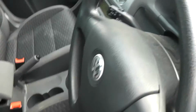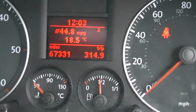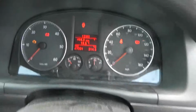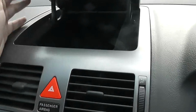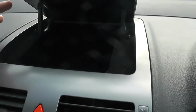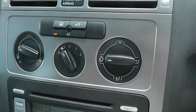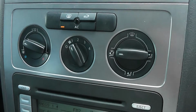Now if we jump in, we'll take a look at the current mileage. It stands at 67,331. Now, if we take a look at the top, there's a nice area for storage. It's felt lined, so it's non-slip. Just below that, we have the climate controls. It's a manual climate control with air conditioning.